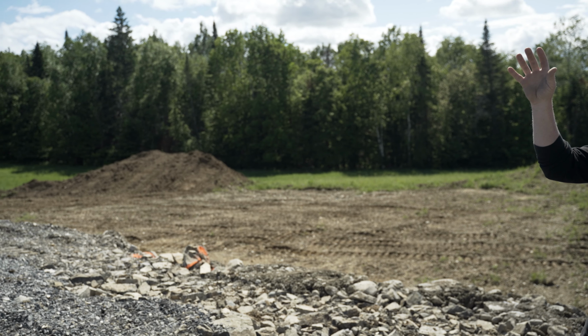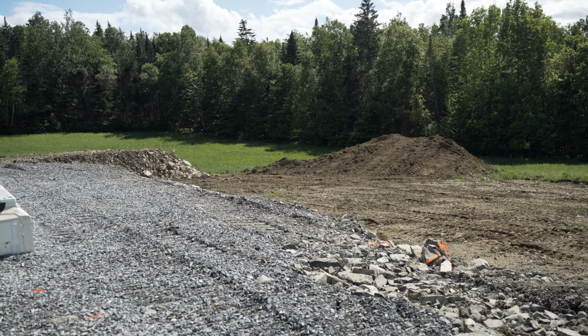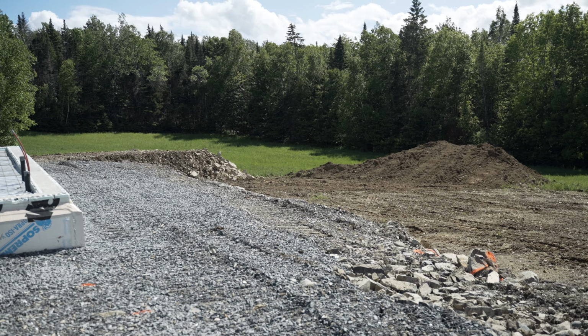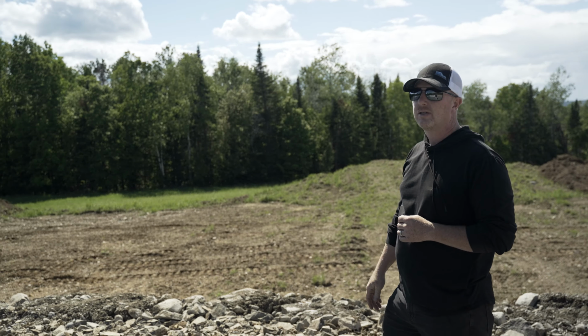Our septic tank is going here right at the corner of the property, and then it will run out here to the field. And so that will be good. It will feed right into the line, right up with this hill and the knoll that we have.